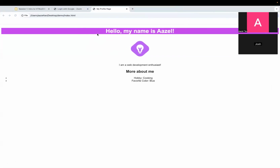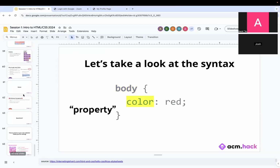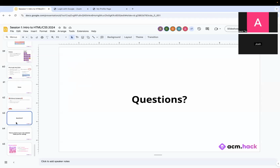Before we take our checkpoint, it's about time for our open session for you guys to ask any questions and work a bit more on your website. Do you guys have any questions on what we just went through and how to apply what we just learned?